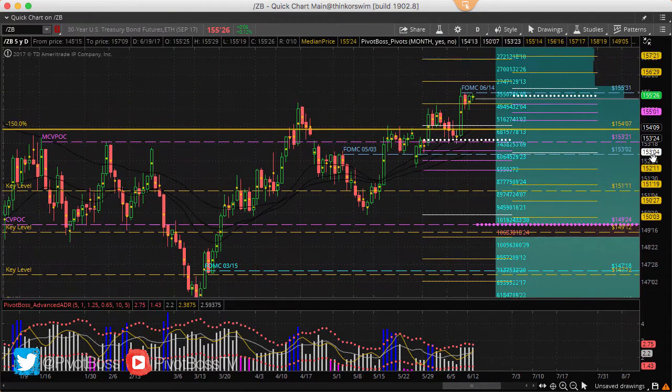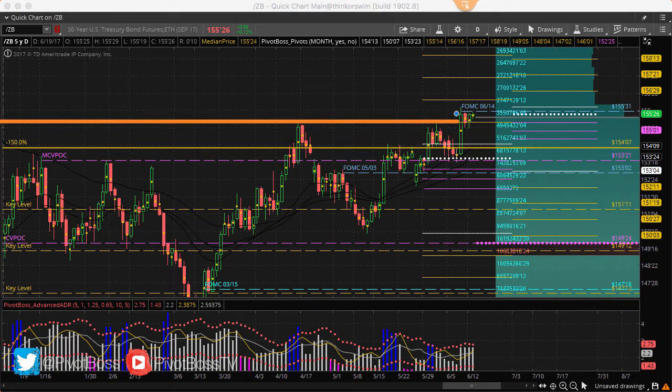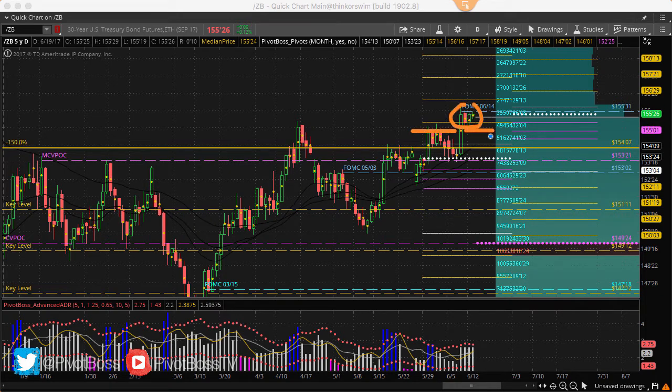Holding above that zone offers an opportunity for this thing to stretch higher. But remember, the market has not been able to see acceptance above 155s in quite a while. So this is a long shot here for this thing to go higher. But if there's any failure to hold 155s, this could be a failed breakout that leads to a reversal back toward 151s, maybe even back toward 149.24s, which is CVPOC.